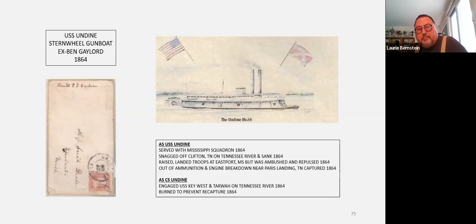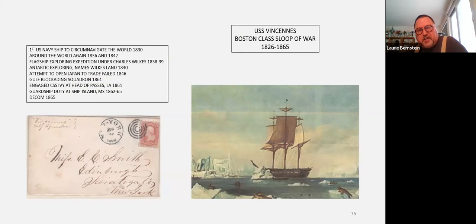Vincennes, this is a fairly famous ship. This took part in what was called the Exploring Expedition, where it went to the South Seas and it explored Antarctica. It was part of the Wilkes Expedition, and it survived into the Civil War.